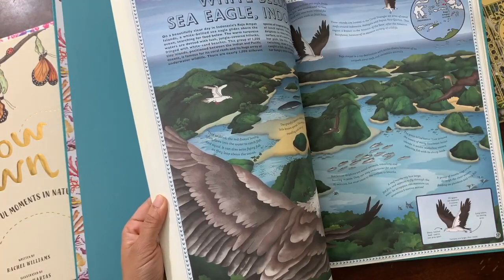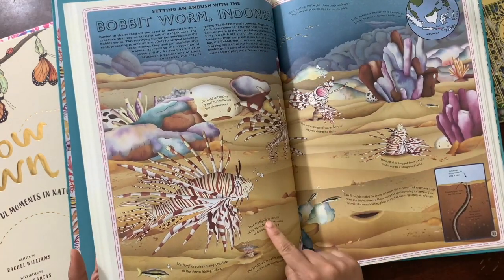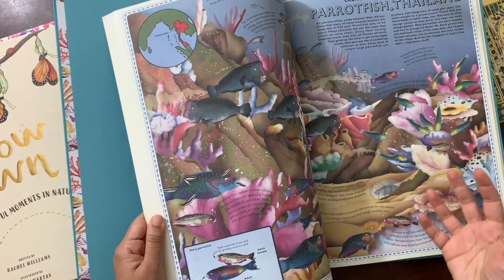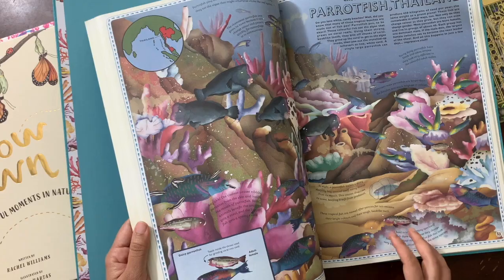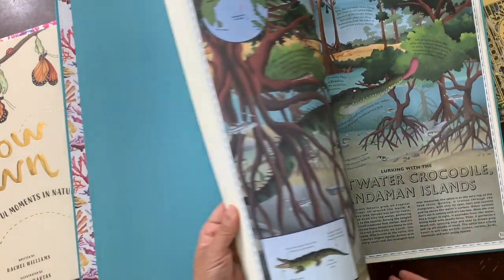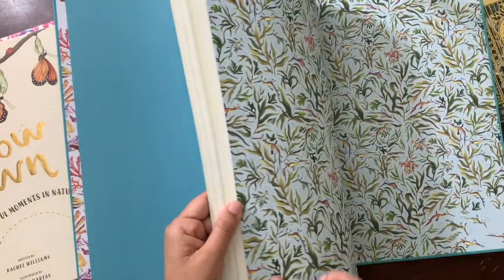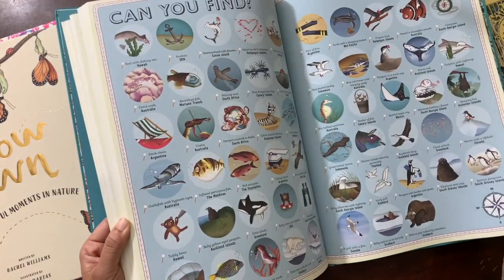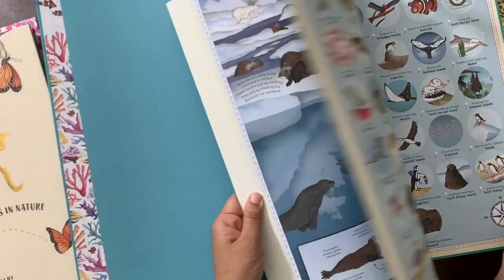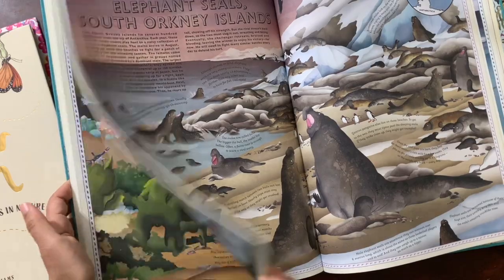You can use your own words to simplify certain things, but the book is full of little bits of information that is really interesting, and you can go as deep as you want into these pages, or you can just read the larger text and move on to something else if your child is not interested. But this is a pretty large book. It has a lot of pages. It has got 84 pages, and at the end there's also this little activity that is fun, where you have to find one creature in every page. And the illustrations, as you can see, are really beautiful.